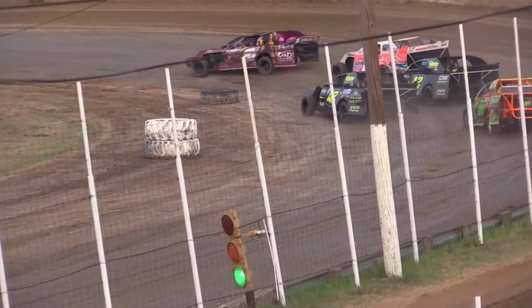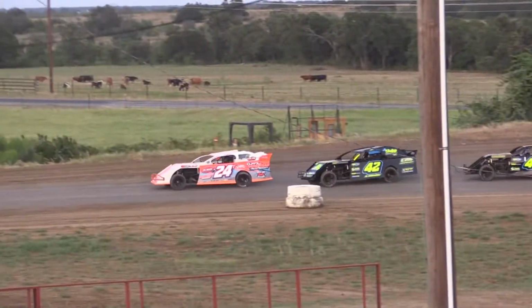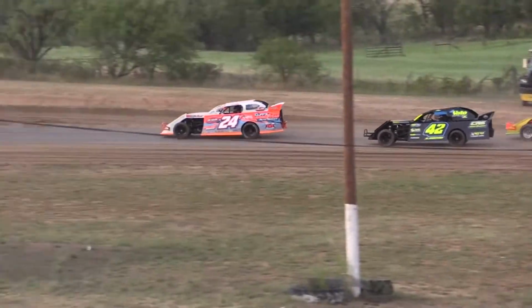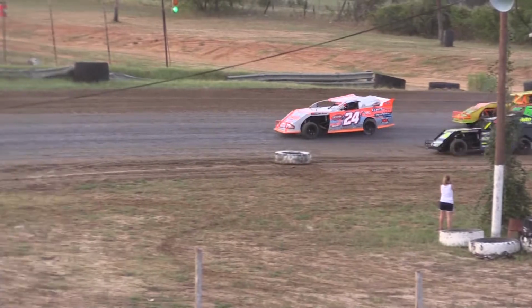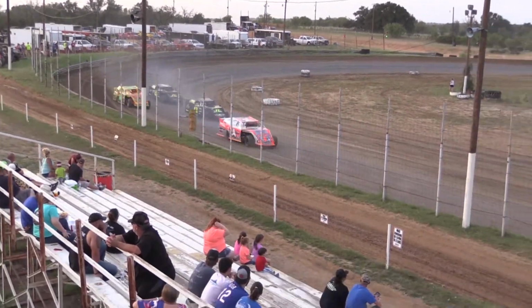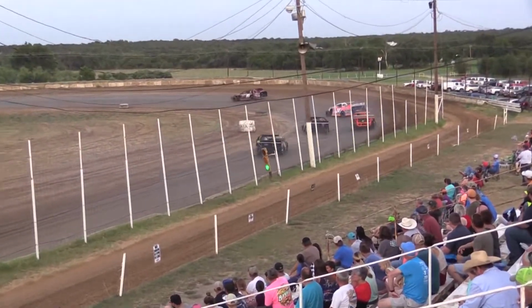Florio to the front. Here comes Bragg and Long. Here comes Quick Nick around Halsey. Down the backstretch into turn 3. Nick Klinkenbeard, he is riding dirty on the outside. Into 3 out of 4. Lots of smoke coming out of the 24T car.